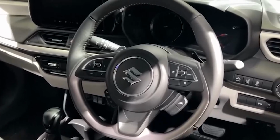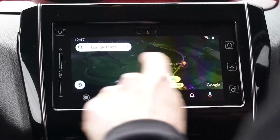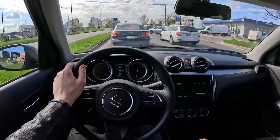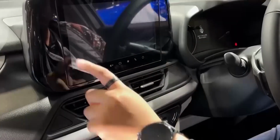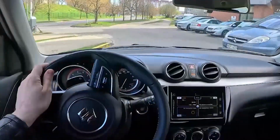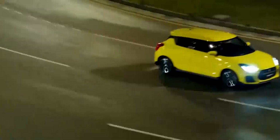The SZT trims step it up with a 7.0-inch touchscreen infotainment system that's pretty responsive, but without physical buttons, flipping through features on the go can be a tad tricky. The built-in Apple CarPlay and Android Auto are a big plus for ease of use. Sound-wise, the base model starts you off with a 4-speaker radio, and the SZ5 adds a couple of tweeters. For this kind of car, the sound quality does the job.